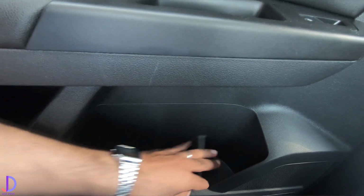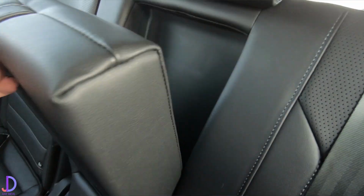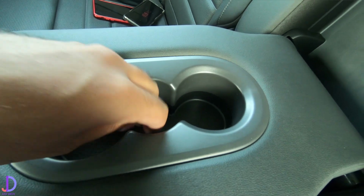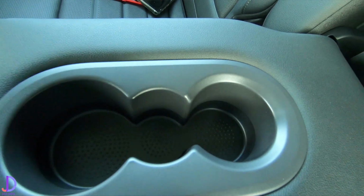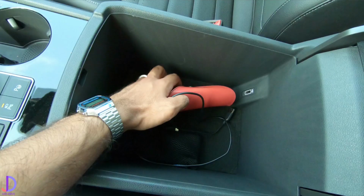You keep your cup or whatever it is. Another thing I'd like to mention is the copious amount of USBs. There are 4 that you can connect your phones to, or any such USB charging device.